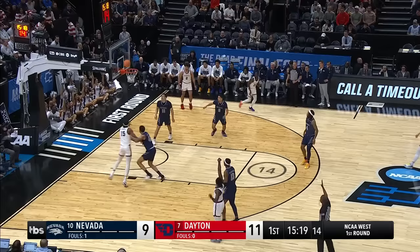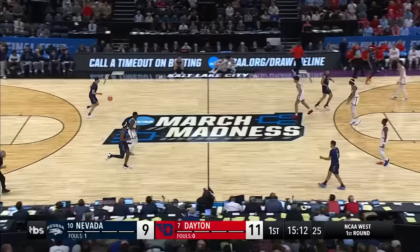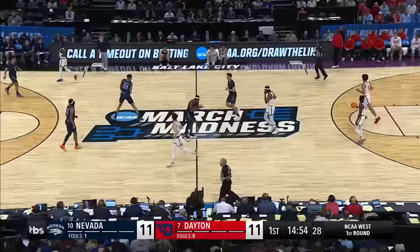Got the screen from Holmes, but couldn't connect on the three-pointer. Going to go for offense. Blackshear now on the perimeter. That's not where he wants to be. He's only hit five threes on the season, but this is what he does well. He posts up smaller point guards, gets to that mid-post, and he is real comfortable doing that. And he ties it at 11.